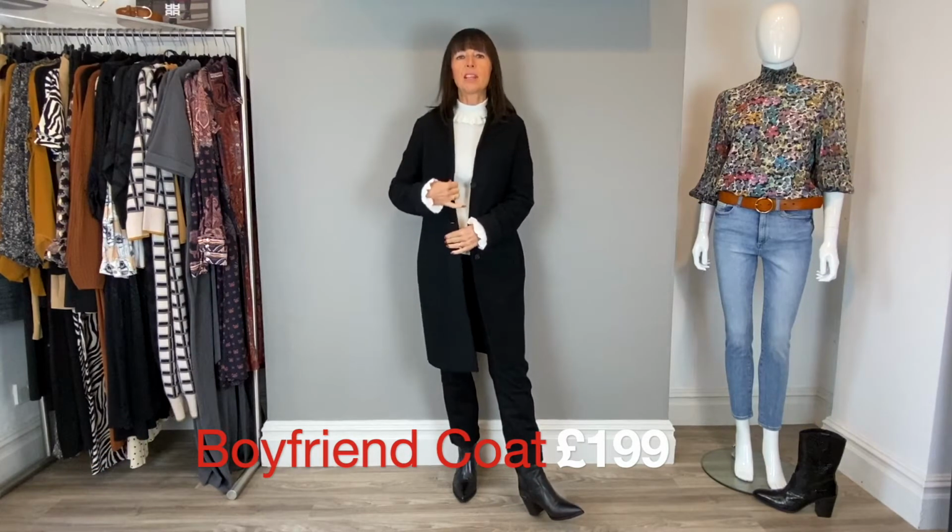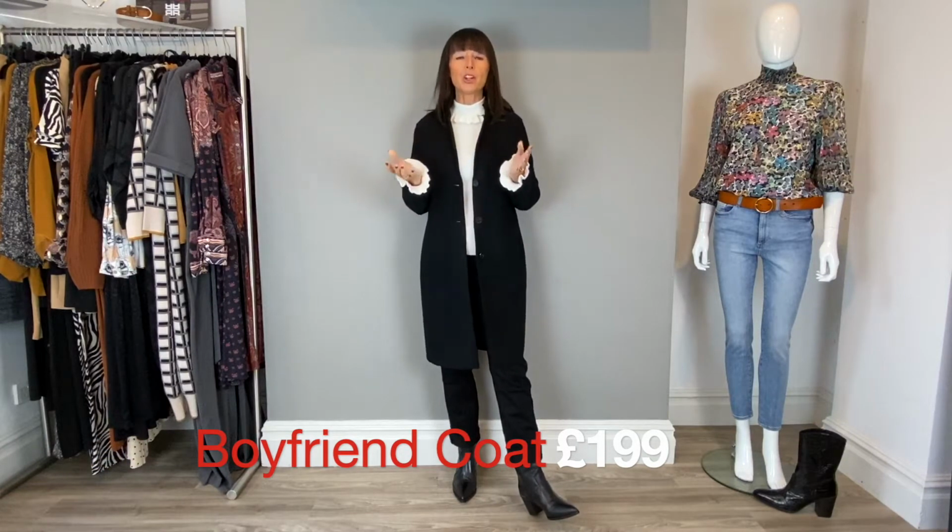I wanted to show you this fab coat which is quite lightweight but warm at the same time. It's very, very thin, so you can put quite chunky things under it. It's a boiled wool construction, and I already have it in a couple of other colours, and we love this coat because it's, as I say, very lightweight, so you can put it over lots of things.